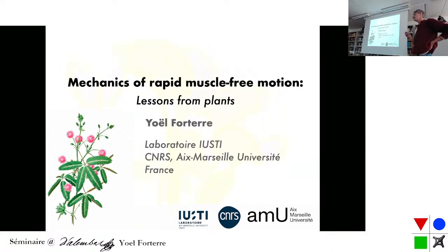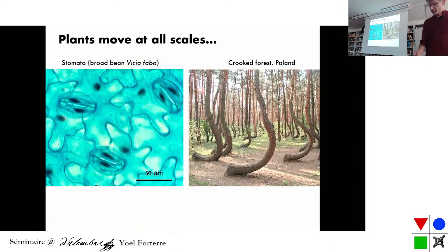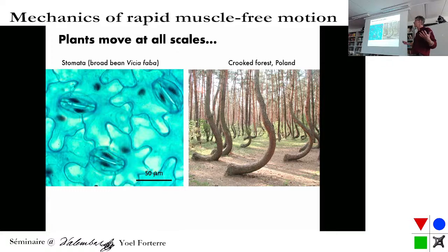All right, so I'm going to talk about plants and about movements. Usually it's not the first thing that comes to mind when we think about plants, but actually plants are moving all the time, obviously, as any living organism. Here there are two pictures. On the left, what you see is a close-up of the surface of a leaf at the cellular level. Those little cells, actually you see two cells making a kind of peanut.